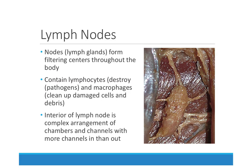So as the lymph travels through these lymphatic vessels, it is passing through various lymph nodes. And these lymph nodes are serving as filtering centers. They are cleaning up the lymph as it travels through. Lymph nodes are small. They're about the size of kidney beans, and there are many, many, many in your body.